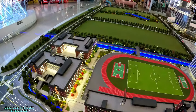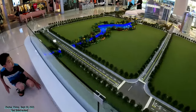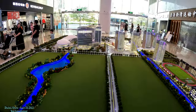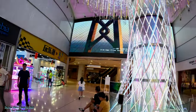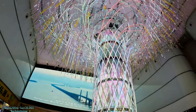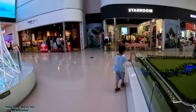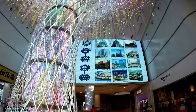So I think this is actually the giant park where the water comes through. And you can see it right here. So this is actually Hengqin, and now we're in a place called Novotown. We got that giant thing, and we're gonna take a walk around and check it all out. Okay, Novotel. Giant thing.